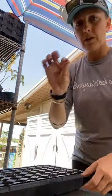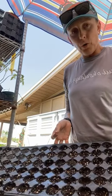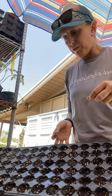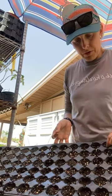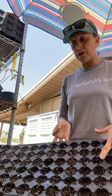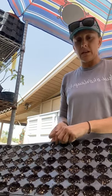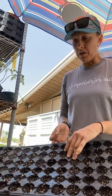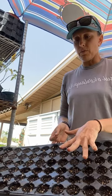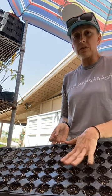So I just reach in there, get 1 seed out. Sometimes I'll use a pencil or the end of like a fork just to make a little hole. You can use a stick, your finger. I've already filled this whole tray up with soil, and when I'm doing propagation from seed, I like to use a mixture of soil that is 1 scoop. It's a 1 to 2 ratio. 1 scoop of soil to 2 scoops of perlite.